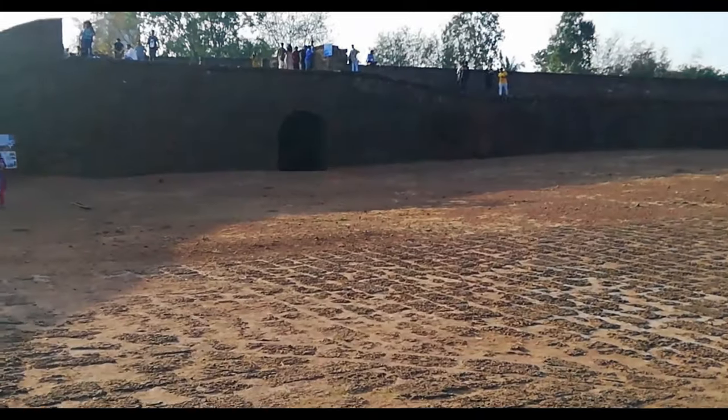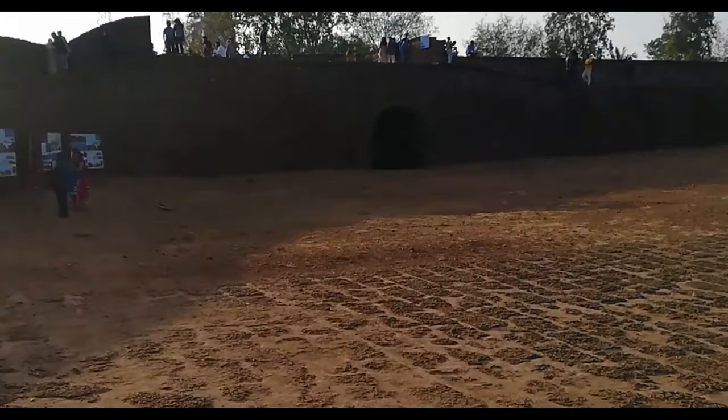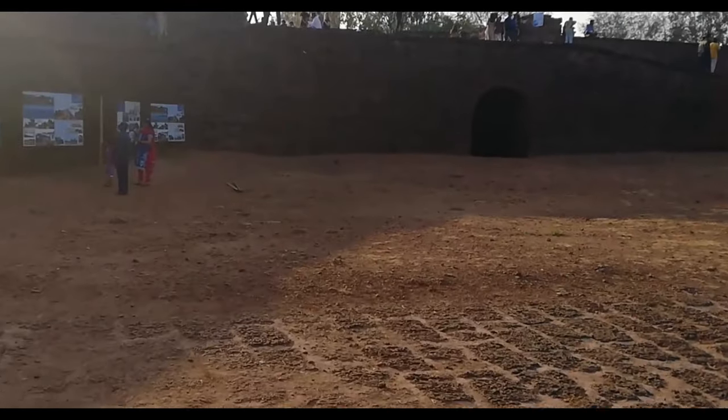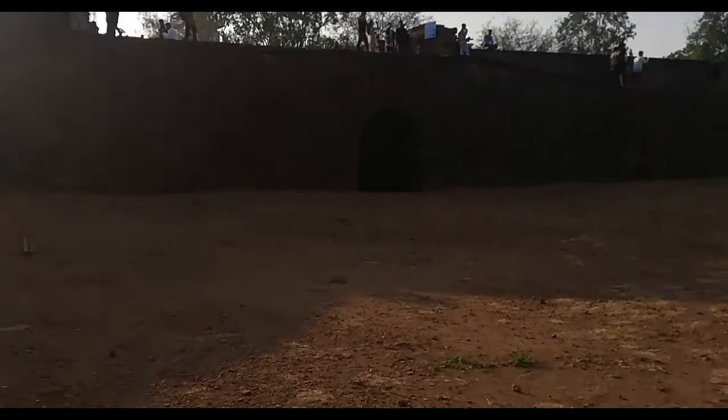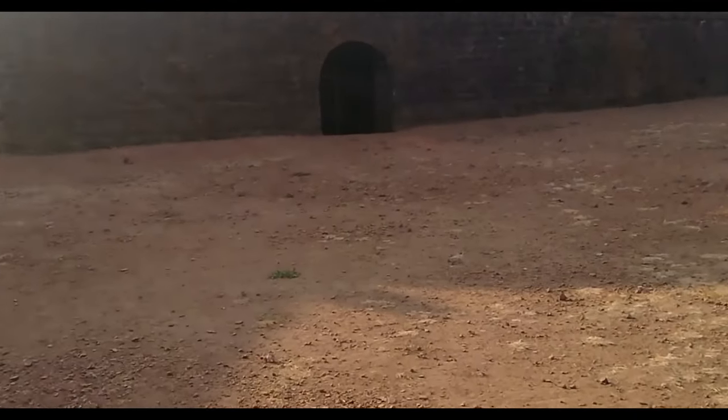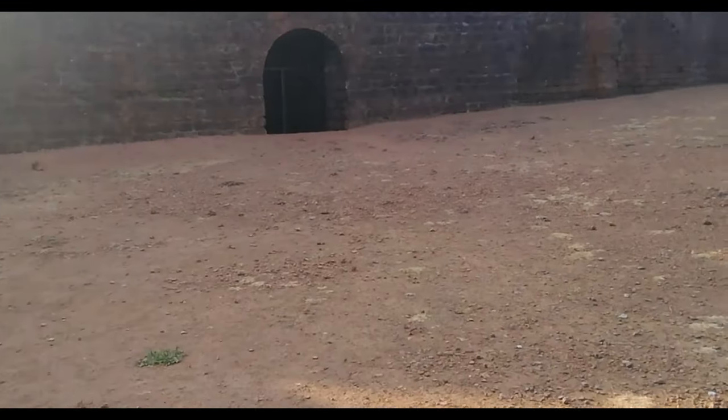As I'm able to see here, there are jails over there. Yeah, there are jails around here. This is the part of the area where people, if they did any punishable offenses, were put behind bars.